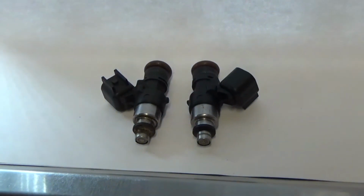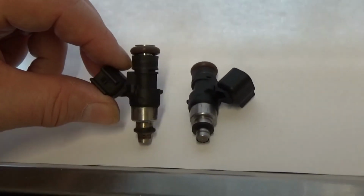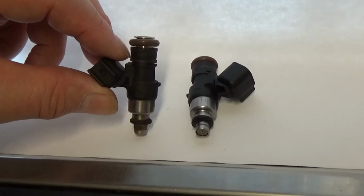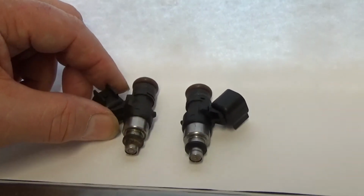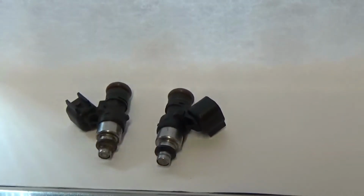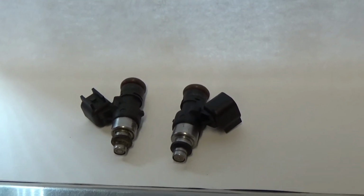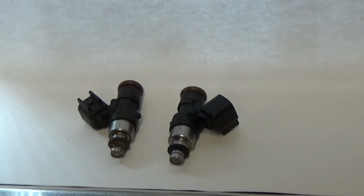Okay, here we have the fuel injectors for the Screamin Eagle. This is a stock one, and the stock one right here is at 3.2 grams per second. Over here we have the high performance one, which is at 5.7 grams per second. We sell these all the way up to 9.6 grams per second.